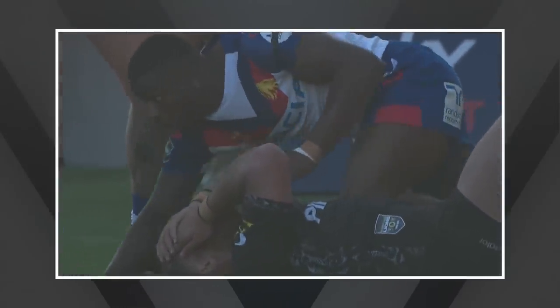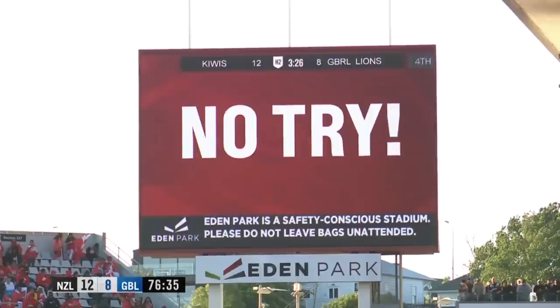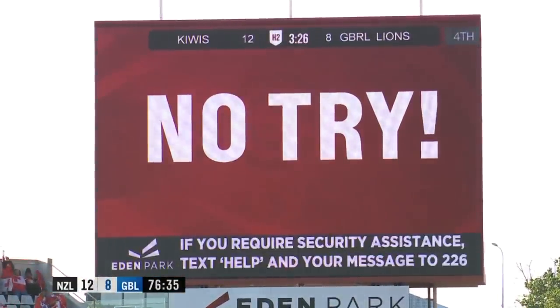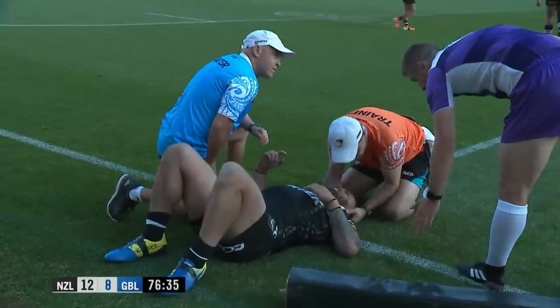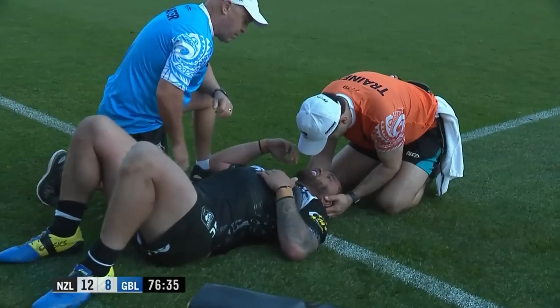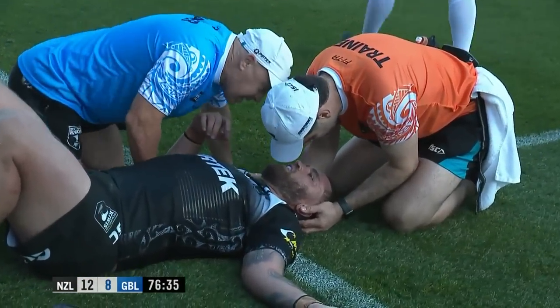Jermaine McGilvray within a millimetre there of locking the scores up. I don't think Kenny Bromwich has moved either. Two trainers with him. No try. Can anybody trip at the side? HIA, get it. Right, we just heard there from the referee, it's an HIA, in fact.